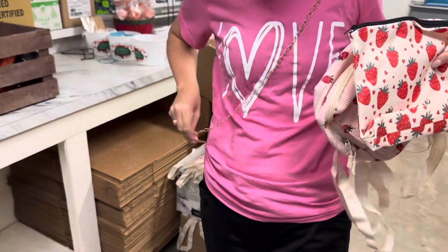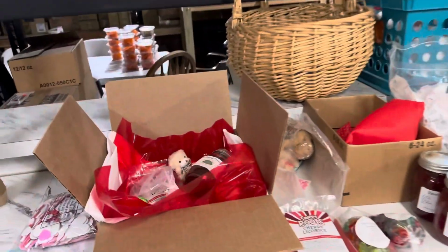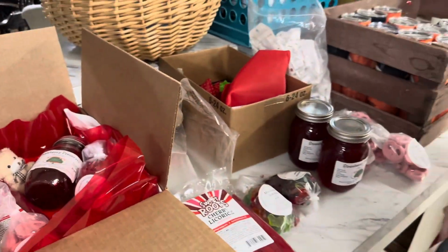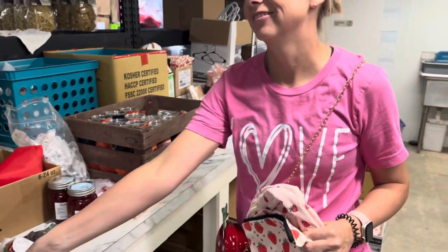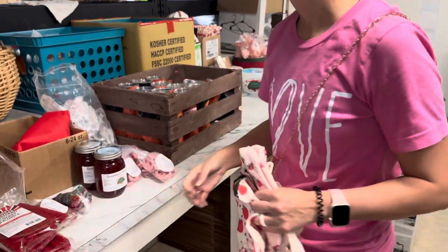Here's Mrs. Farmer Froberg getting ready for Strawberry Festival, just around the corner. We even have a Valentine's Day box. All the yummy stuff. Strawberry preserves, yogurt pretzels. The famous cherry licorice. Our Strawberry Festival starts March 1st. So we've been trying to slowly but surely get ready. We'll start moving stuff around and hanging strawberry decorations up and getting everything lined out for it.